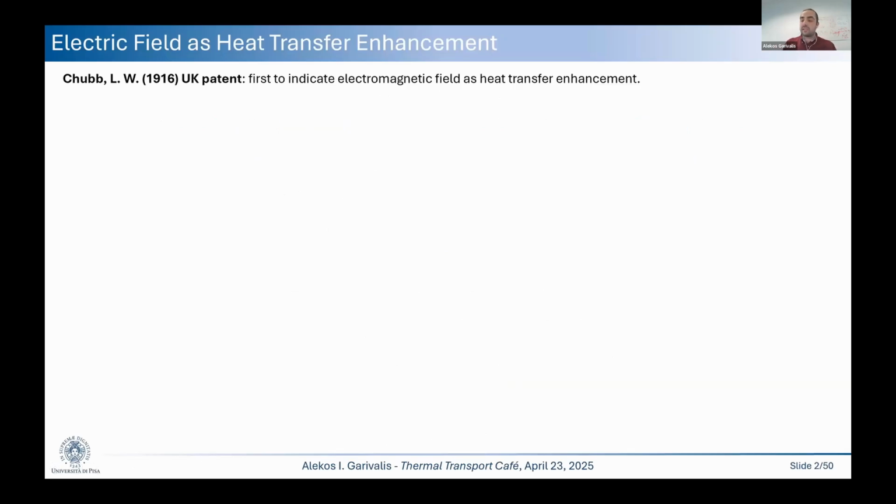The first observations of electric field effects on bubbles and drops, and on fluids in general, were performed by people like Faraday or Lord Kelvin. But we see that the first patent talking about an electric field as a heat transfer enhancement is by Chubb, 1916. And he applies voltage between the surface and water to obtain enhanced heat transfer in heat exchangers.